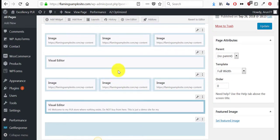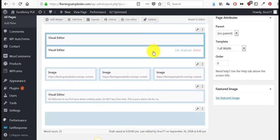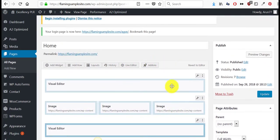Insert. Where was the buy button? Was here. I'm going to duplicate this. I'm going to drag it and put it here. And I believe my home page is done. I'm going to update it.